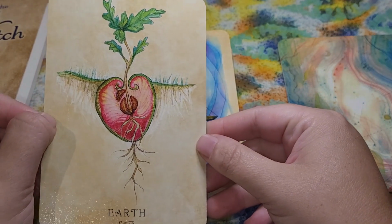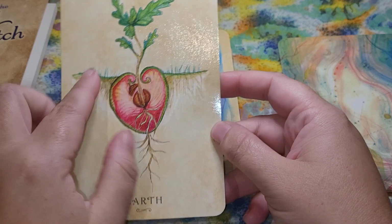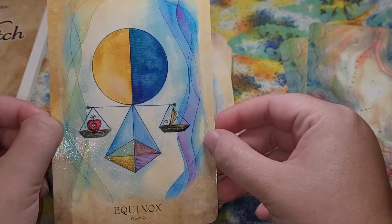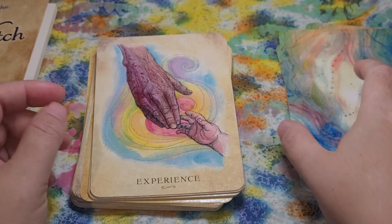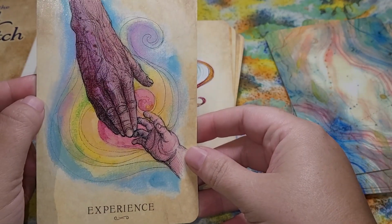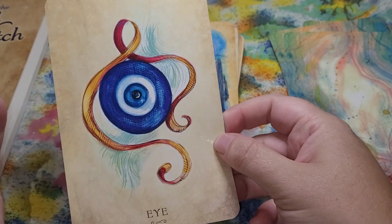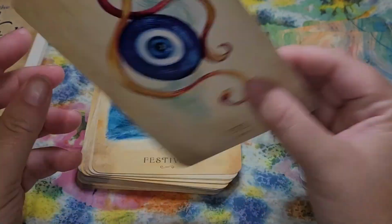Earth. All of the elements, I do know there's 4 element cards, and all of them have something of a heart. But we'll get back to that. Equinox. This is wicked. Experience. Eye. That's pretty, like, this is an evil eye kind of look.